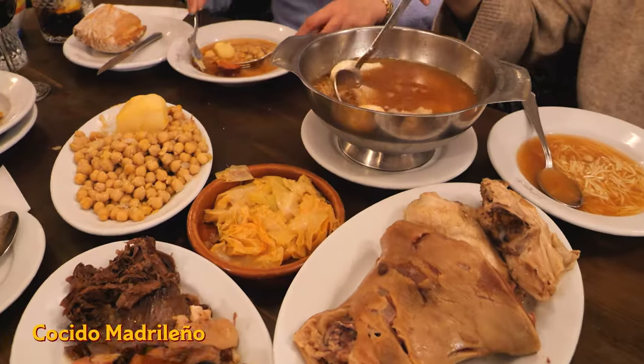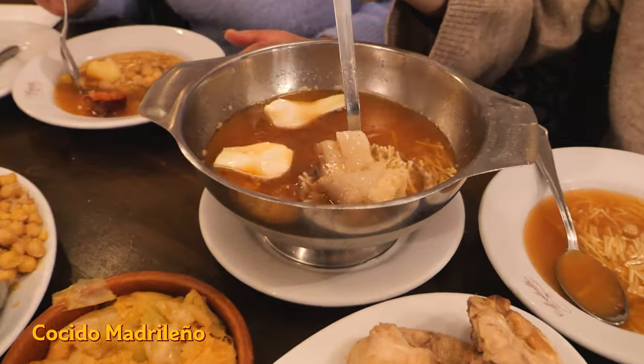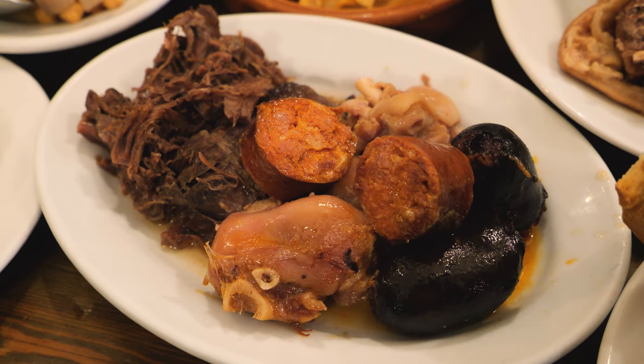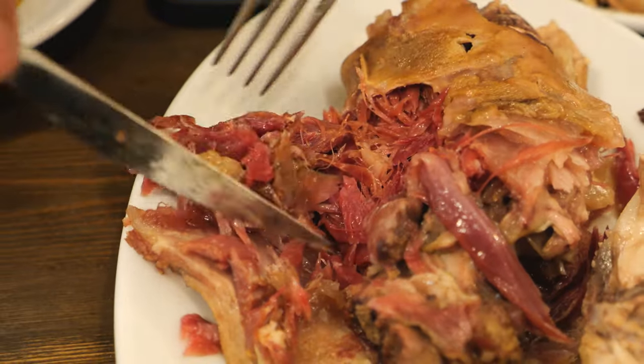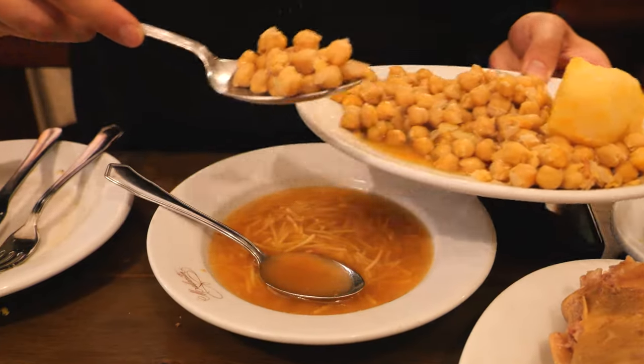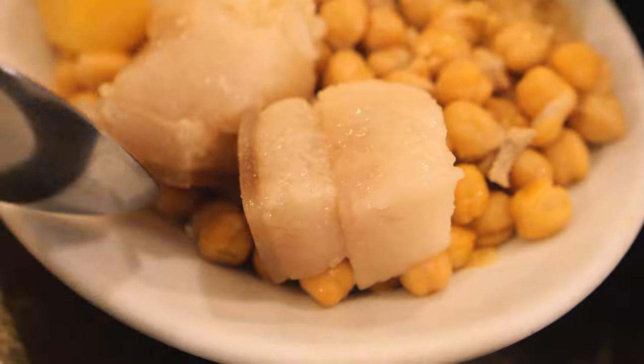It's a traditional chickpea stew that comes with a literal old McDonald's farm assortment of meat such as cured ham, chorizo, blood sausage, pork knuckle, chicken, and beef. You also can't forget the noodle soup, cabbages, potatoes, chickpeas, onions, and slabs of pork fat.